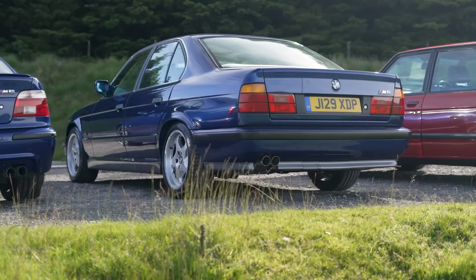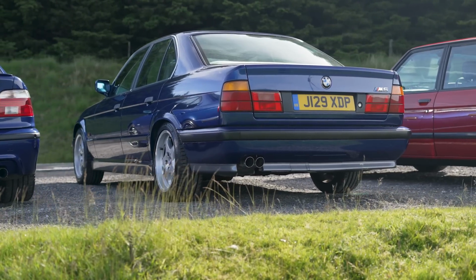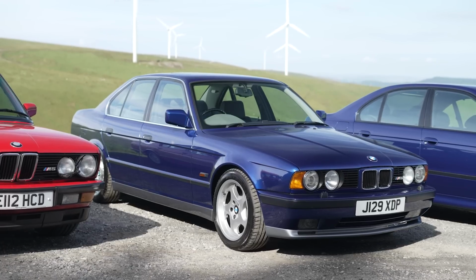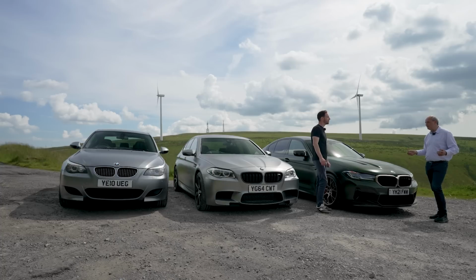There's an awful lot of me that wants it to be the E34. There is a purity, a lack of complication, an honesty, as well as a subtleness about the E34 that just pulls all my strings. It's what I want a car to be. It's what I want an M car to be. It's what I want an M5 to be. But I cannot get away from the fact that this is so much more usable, and at the same time, in a very, very different way, just as much fun to drive, maybe more.